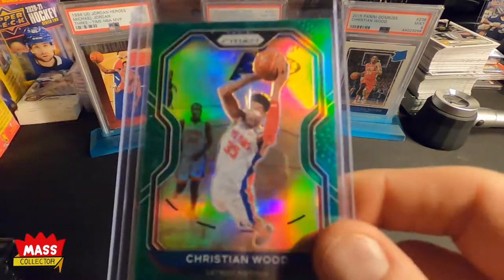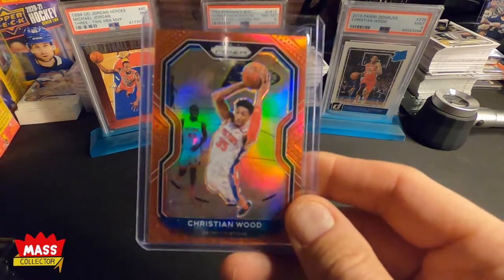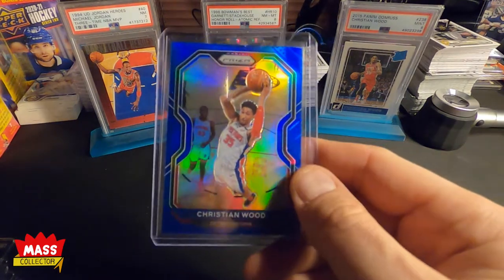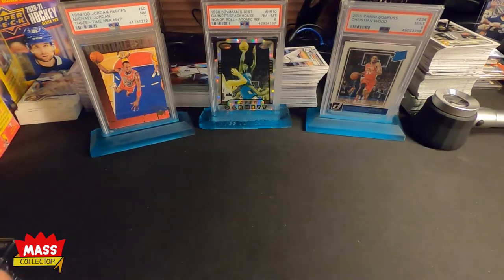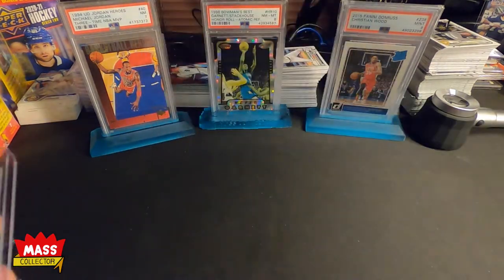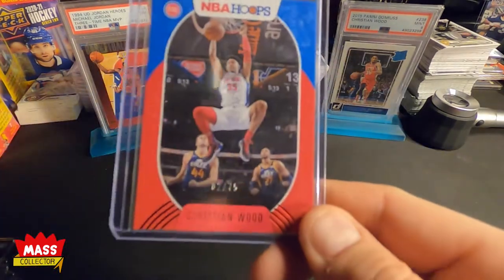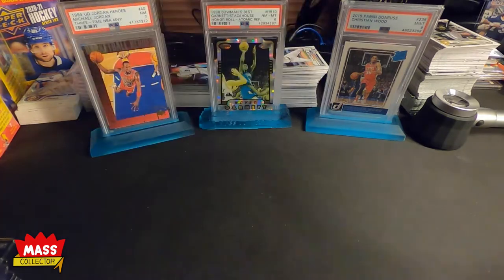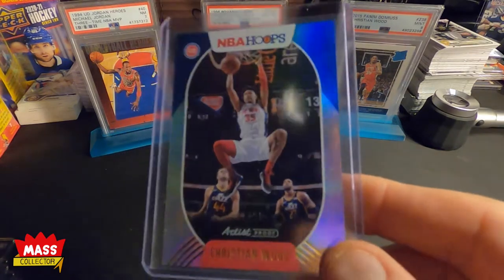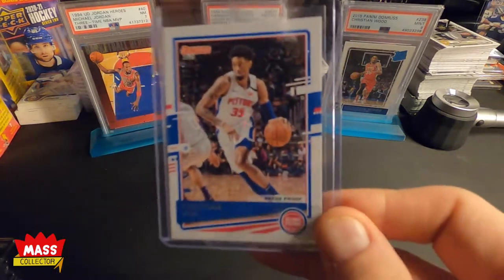Let's see, got another green. Red, white, and blue. A red out of 299. A blue out of 199. NBA Hoops out of 199. Another one, 190 out of 199. This is a red. It's out of 75. Here's one out of 25. And then I got a press proof out of 349.